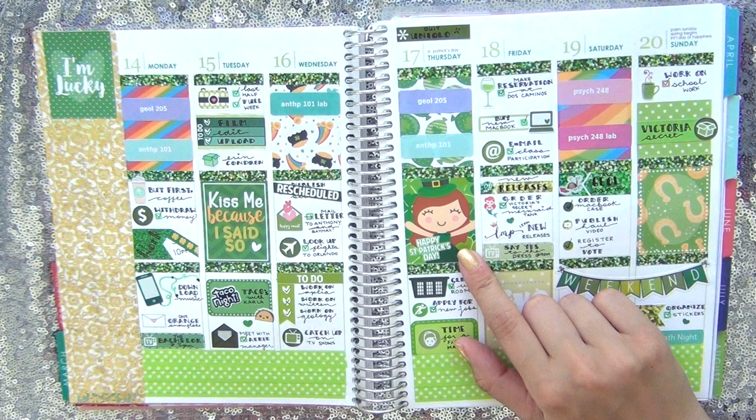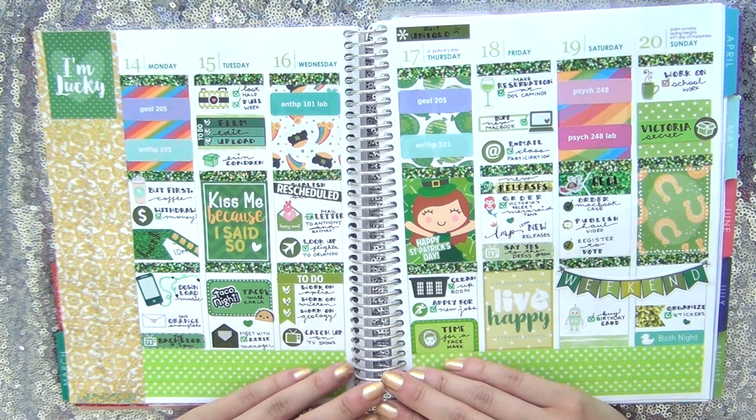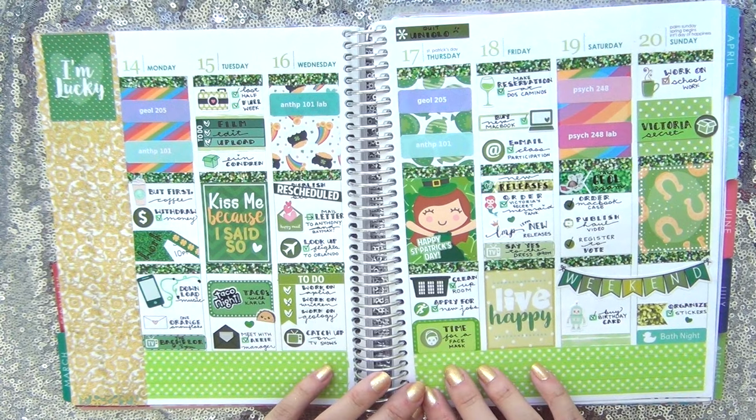And then I used the Happy St. Patrick's Day full box that came as a freebie in one of my Scribble Prints Co. orders. I don't think she's doing these anymore, which sucks because I love them so much. But I really like how this week turned out.